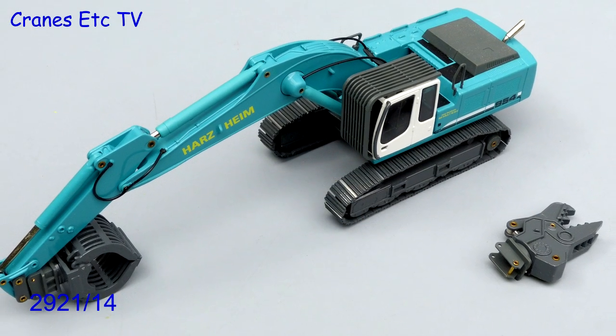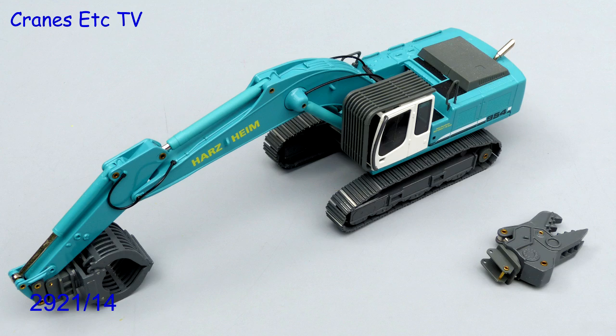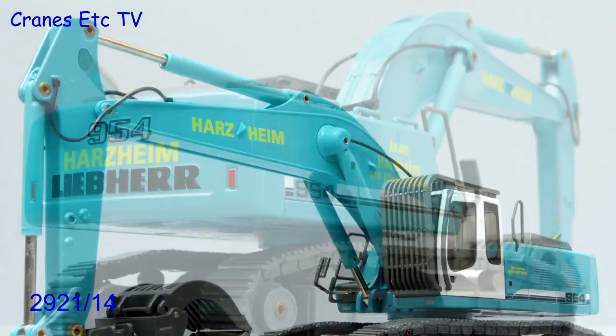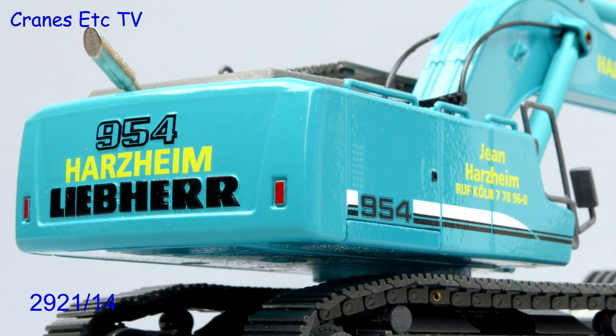The Harzheim version also includes the sorting grab and combination shear. This model has the narrow crawler tracks, and it certainly is an attractive colour scheme, with the understated graphics adding just the right touch.